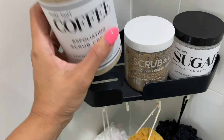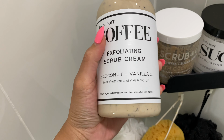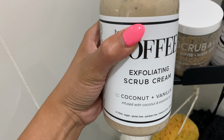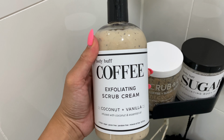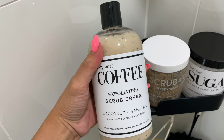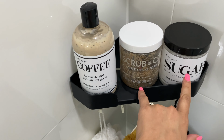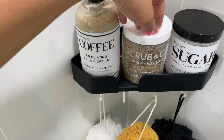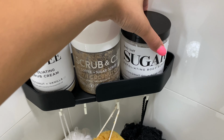Show you guys what I got on here. So I got this Buff Body Coffee Exfoliating Scrub Cream. This is the coconut vanilla kind. I'm not the biggest fan of this, honestly. I mean, it's okay. It literally is the same thing as these. So this is literally the same scrub. This is a coffee sugar one. This is a coconut oil one with rose oil.